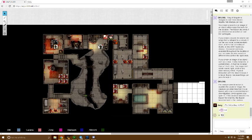And he is going to... I have to look up these spells because I don't know exactly what they do.